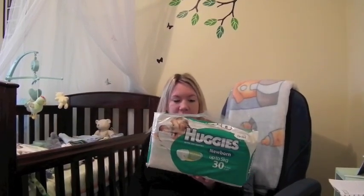So first, I got the list of what I need off a couple of sources, some YouTube users, a couple of magazines and some online websites, and I couldn't print anything out because our printer ran out of ink, so I just had to write down my own list, and I've sorted out everything here, so I'll just show you everything piece by piece. So the first thing is newborn nappies.